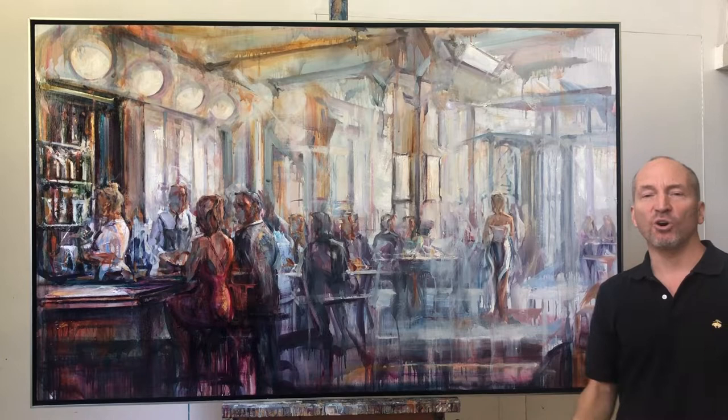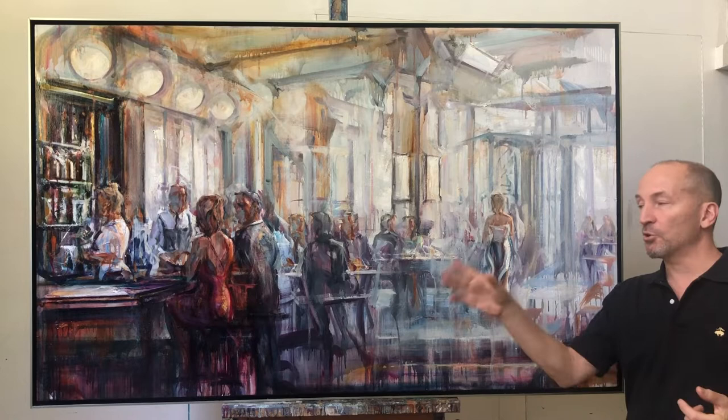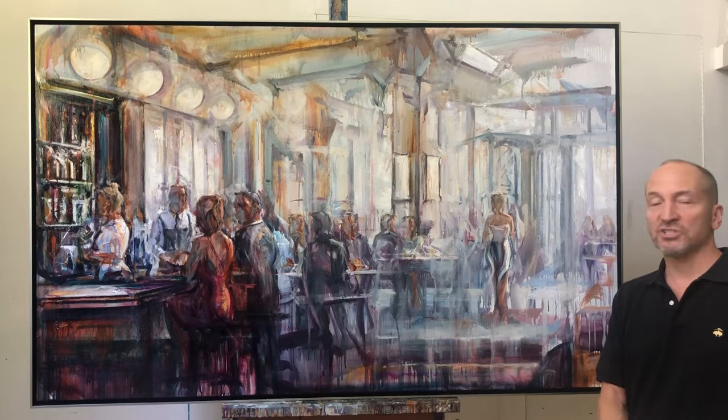This is called Inner Freedom. It's an oil on canvas measuring 42 by 68, and it celebrates a lot of the hallmarks of my style. It has the balance of focus and periphery, or realism and abstraction. It shows the gorgeous interior light and rhythm in this bistro setting.